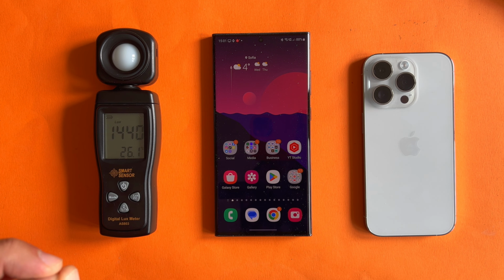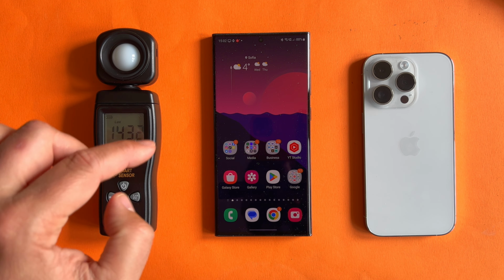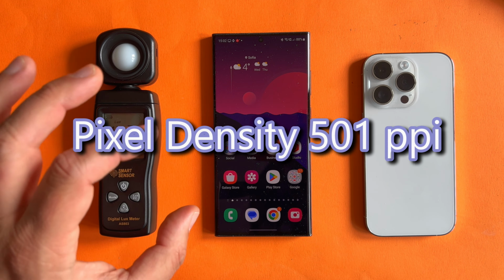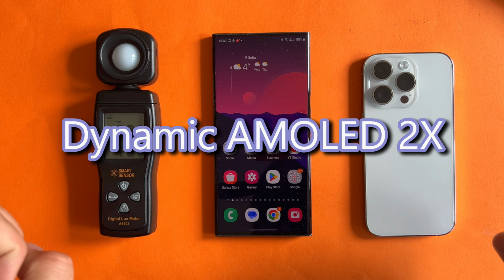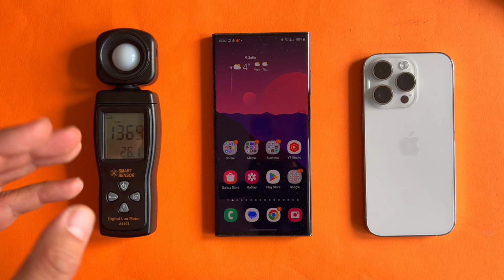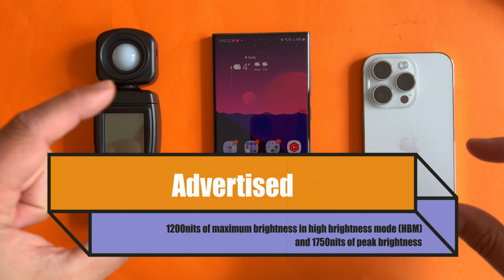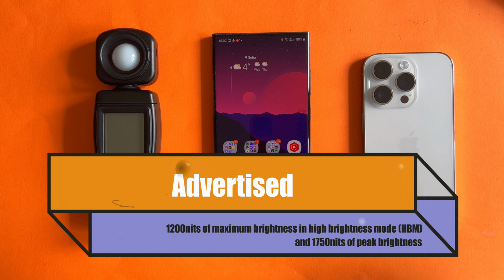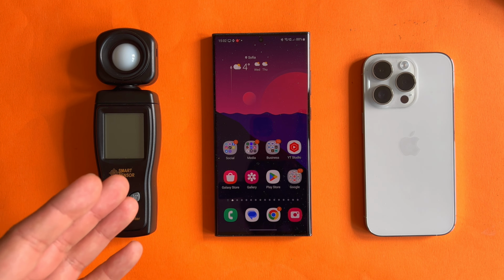The Galaxy S23 Ultra has a whopping QHD Plus panel. It can do 1440 by 3088 px resolution, guys. The pixel density is 501 ppi. Samsung calls it the Dynamic AMOLED 2X display. It can go up to a 120 Hz maximum refresh rate. It's also adaptive. It has HDR10+. Samsung also promised 1200 nits of maximum brightness in high brightness mode, and a whopping 1750 nits of peak brightness. And this is something that I would like to test.